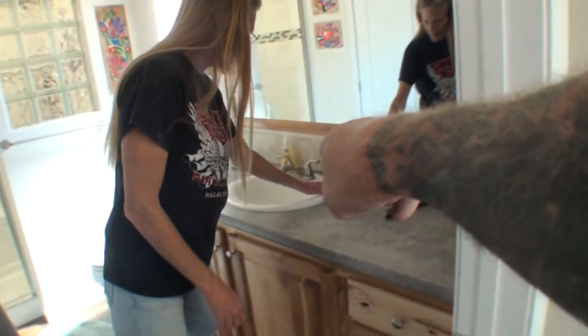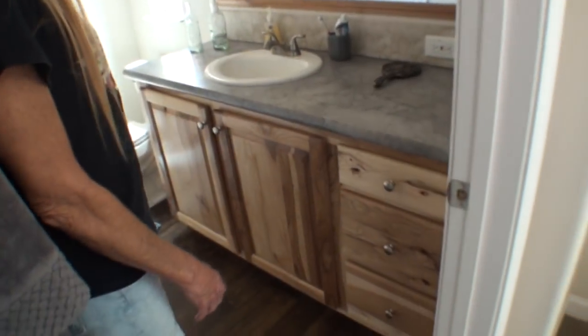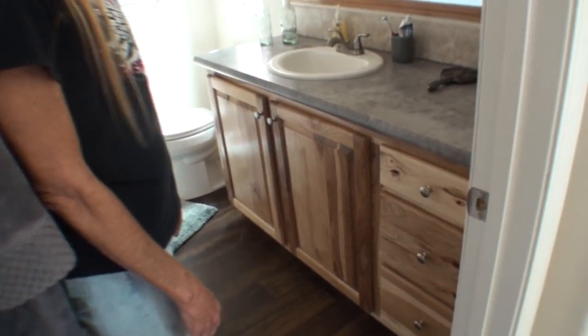So when they give you the one sink, the cabinetry is actually different, am I correct? It is. The one sink actually even gives you more cabinetry space. All right, so what's going on with the mirror now? Is that extra?